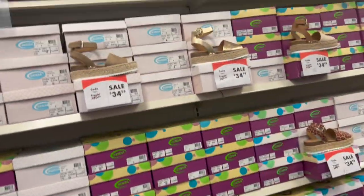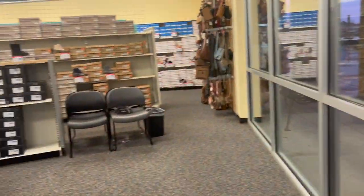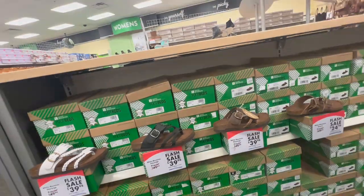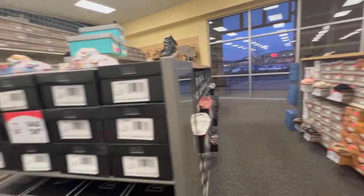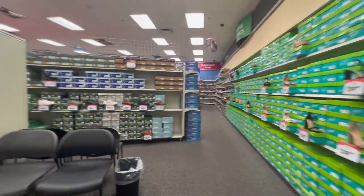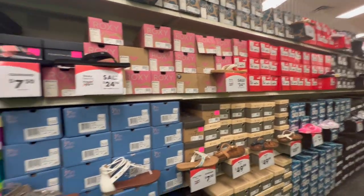All right, fam, I'm heading in Shoe Carnival now. Let's see. I don't know what I'm wearing tomorrow, but I do know that I need a sandal. So, y'all, I am filming on my iPhone 13 Pro. Hang on. Let's adjust it so you guys can see a little bit more. Kind of like those. Okay. I gotta stay away from athletic shoes.